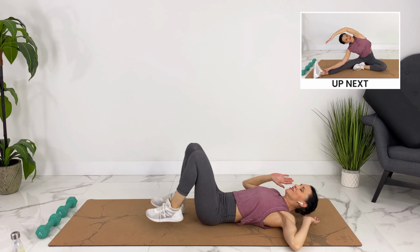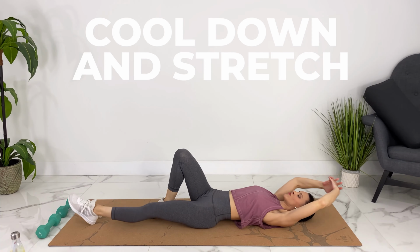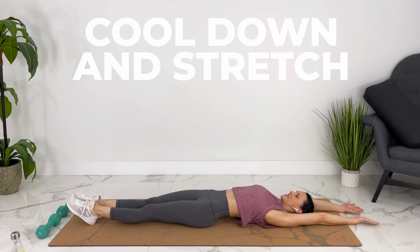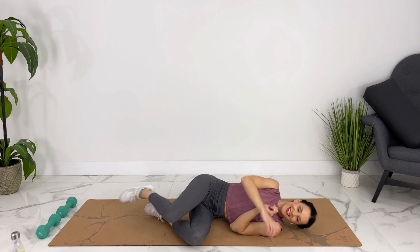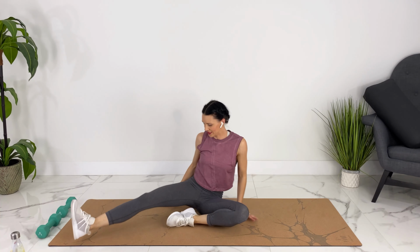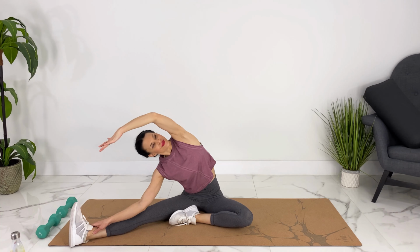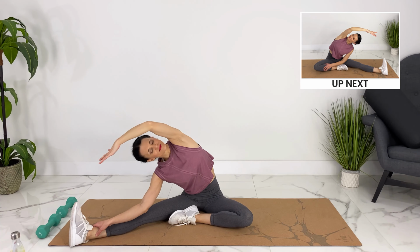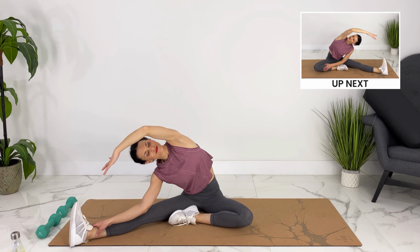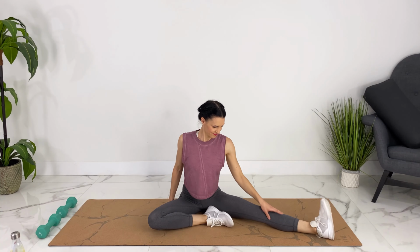Awesome job. Release down. Let's take a big breath. And stretch out our hands away from our toes. We can come over onto our side again. Let's take one leg out. Stretching up and over. Deep breath into your side body, side ribs. Good, let's switch to the other side.